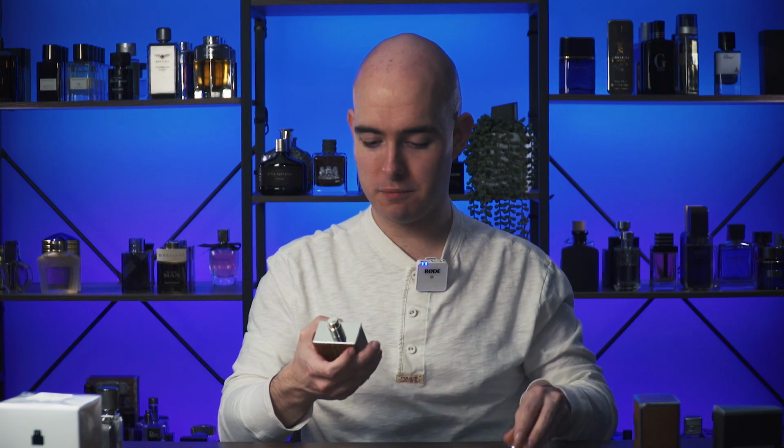Unlike the Mankind one, there is a slight colorization to the juice, slightly yellowish, brownish. So maybe it's going to be a denser fragrance. It is just an eau de toilette. Nice heft of the cap. So Terra, again, I'm expecting some earthy.